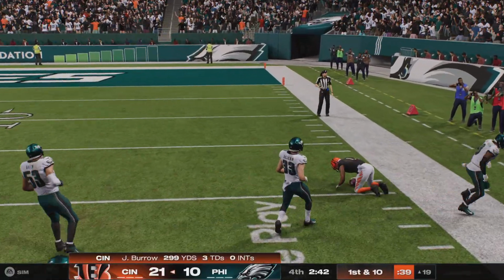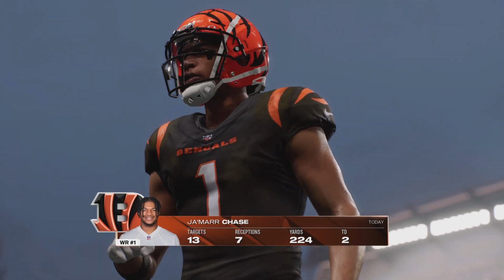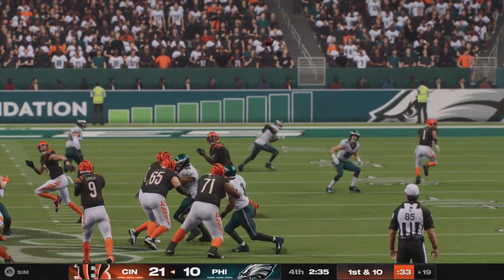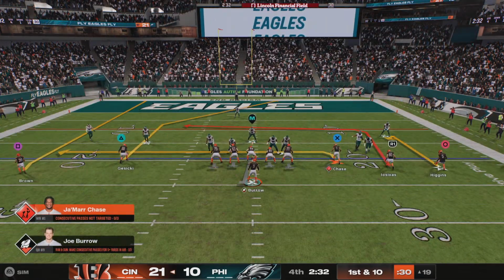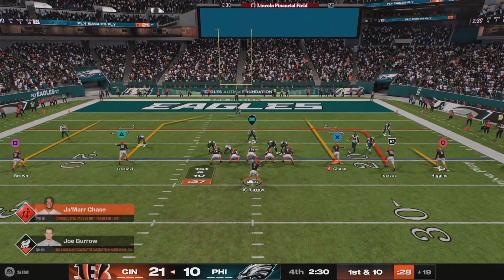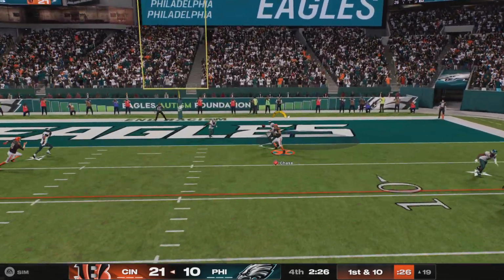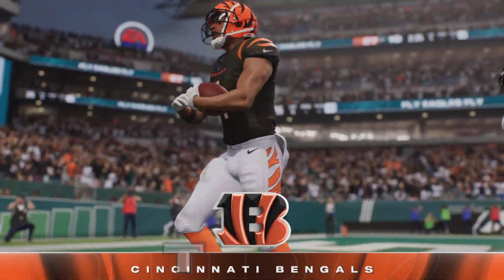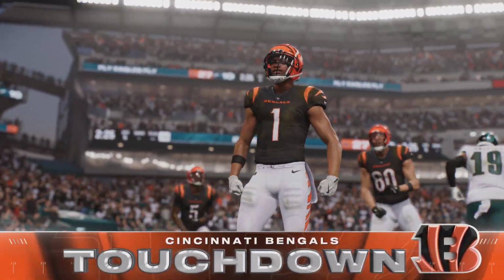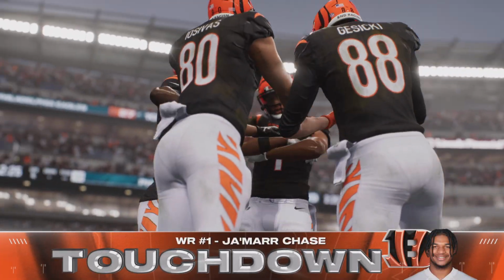Able to find the open man. That's complete. And they'll wind up getting this one all the way down inside the 20. He continues to be a thorn in the side of this defense. That last catch going to put him over 200 yards receiving now for the ball game. Thomas. Gun. To the air again, Burrow. Touchdown! Ja'Marr Chase on the touchdown throw from Joe Burrow. And the Bengals have pretty well put it away here in the 4th quarter.